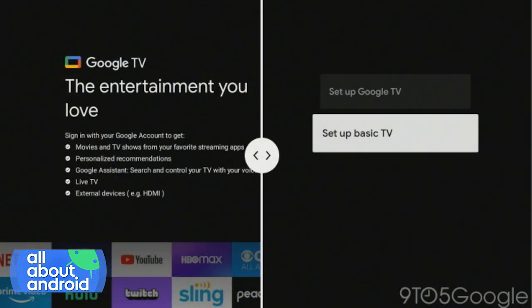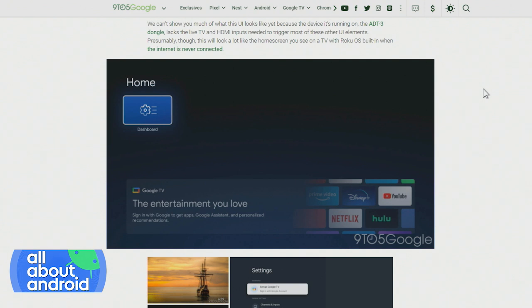But so now if you get one of these TVs and you do switch it to basic TV, apparently it's not difficult to switch back to the full Google TV UI. Just a shortcut on the screen in the main interface and in the settings. And important to note that no luck on this coming to Android TV sets. This is just Google TV moving forward. And also this has nothing to do with Android TV 12 and Android 12. So keep that in mind as well.